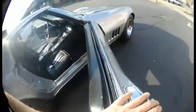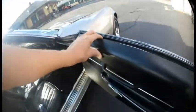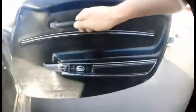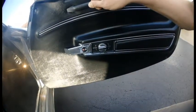Oh, that one's a little sticky. That cable's getting stretched a bit. These door cards are more lined up on the passenger side. They're in pretty good shape overall, though, I mean, for what they are and how old they are.